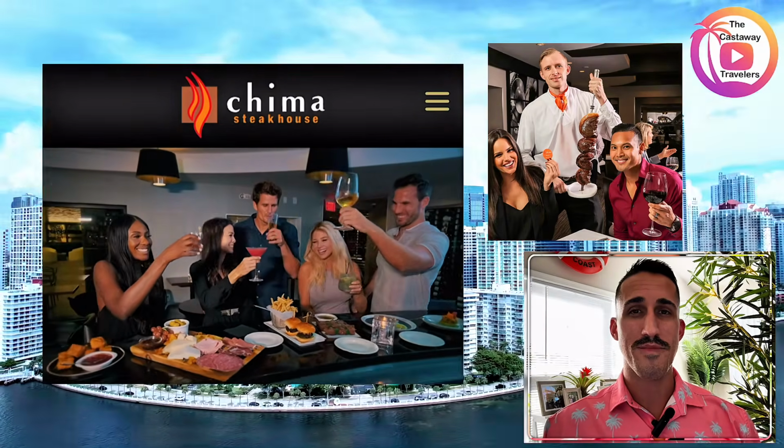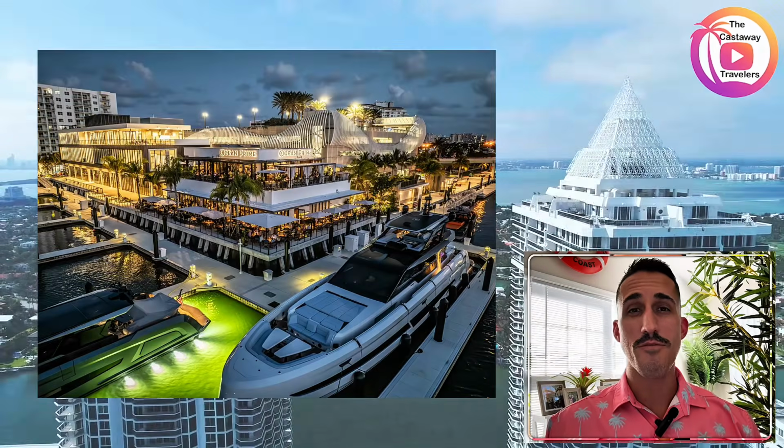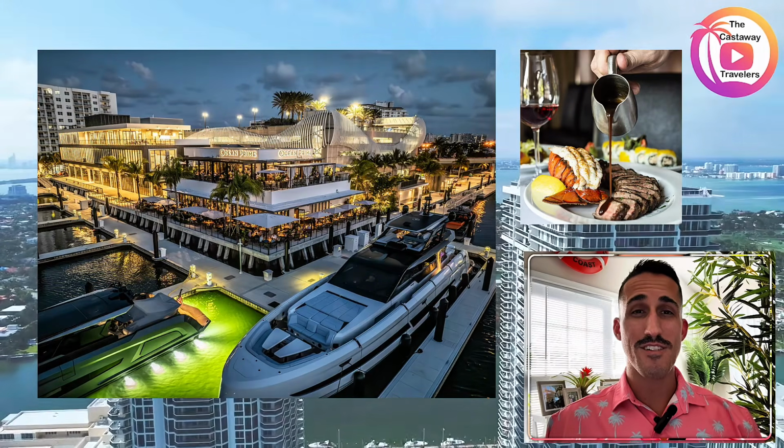If you guys aren't feeling that steak spot, I got another one that's even closer to the beach. I want you guys to check out Ocean Prime Fort Lauderdale. So this is similar in the price range, about $60 to $85 per person.